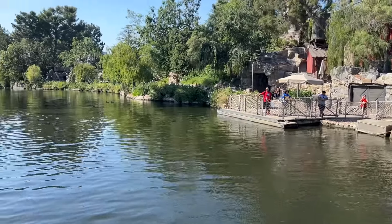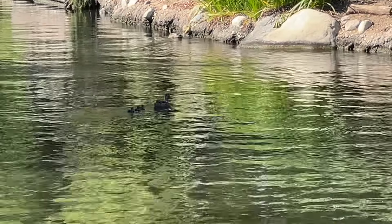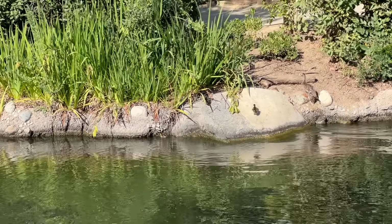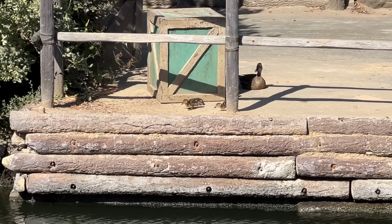You see, baby ducks! Don't get separated from your mother. Don't live out the song. There they are. Oh, cute baby ducks. One baby duck. Look, even more of them! That's a different set. Oh, look, a whole bunch of them.